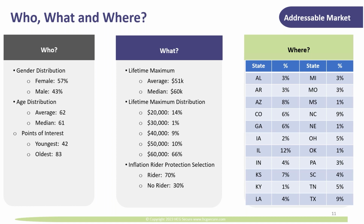So first, this is our who, what, where slide. Who's buying Home Care Secure? What are they buying, and where are they buying it? So first column, who's buying?